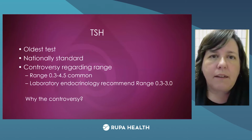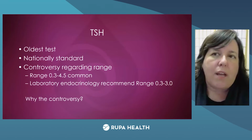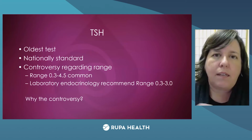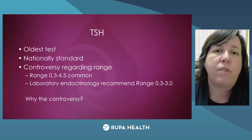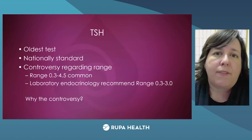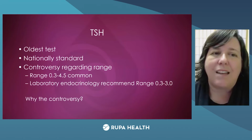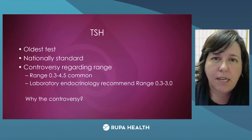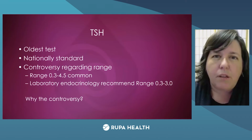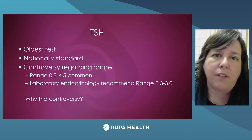The reason comes from this being an older test. And when tests are older, there's a lot more variation in how sensitive your testing is, right? You can't tell maybe the difference between a 1 and a 4. So you have to make both of them normal if you're going to run that sample 100 times, and there could be that much variation. That's not where this test is at this point. This test is pretty precise, pretty reproducible. And so, yeah, there may be some variations, but it's not at that level.